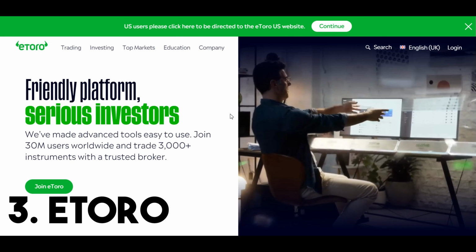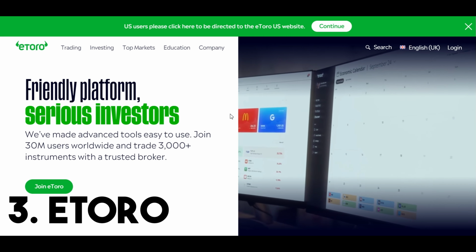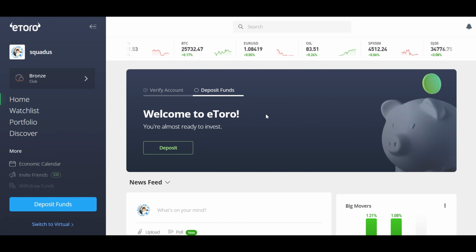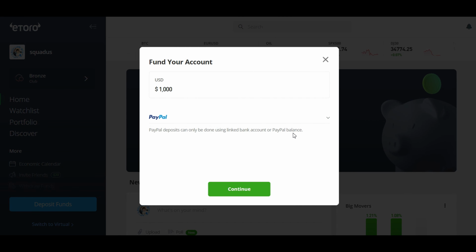Our final destination is eToro, a platform known for its social trading features. Assuming you've got your eToro account ready, the first step is to deposit funds. Head over to the Deposit Funds section. In the deposit options, you'll find various payment methods. Choose PayPal as your preferred method.